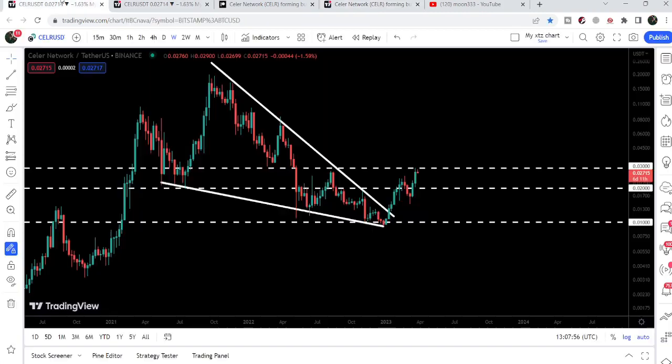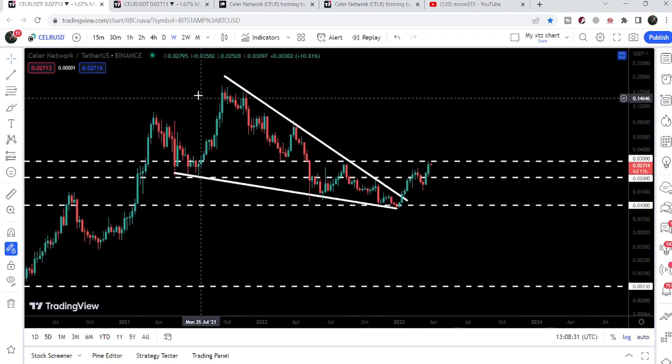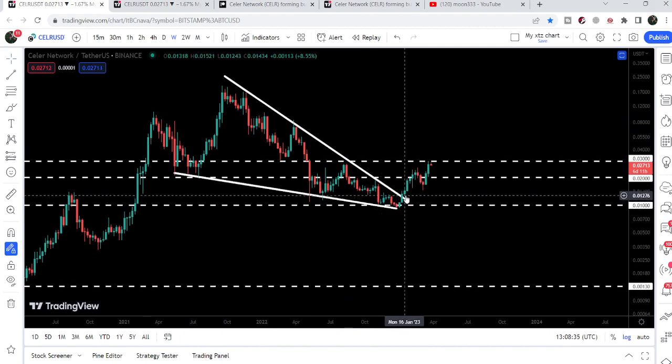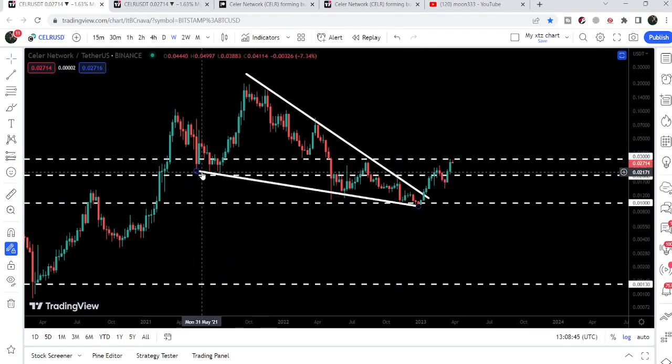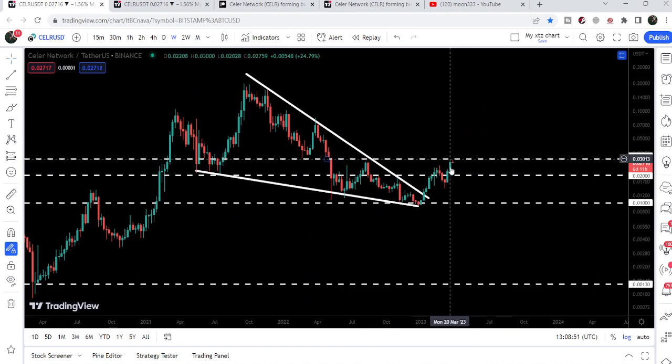Now, let me take you here on the weekly time frame chart. And here you can see that the price line was moving inside a very, very long-term falling wedge pattern. And recently we have broken out the resistance in the month of January 2023. And we broke out the next resistance that we had here at 2 cents. That was a quite long-term resistance, by the way. Previously, it had been working as a support here and as a resistance here and as a resistance here as well. And now the price line is struggling to break out this next resistance of 3 cents.